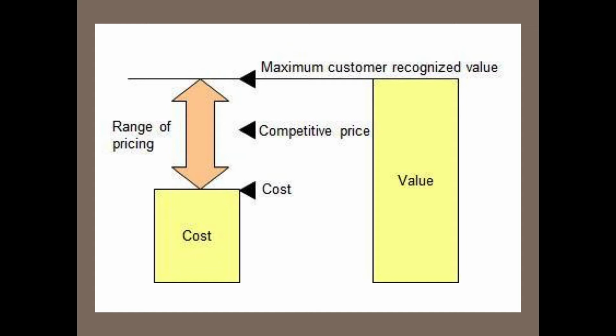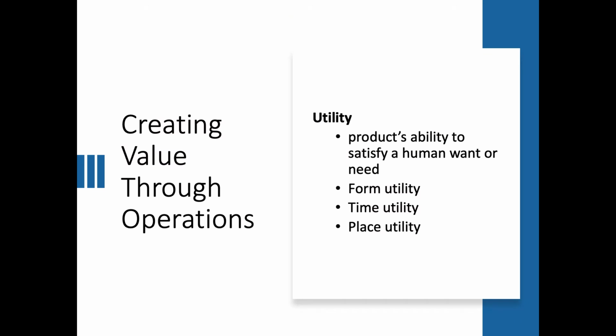The question is, if this is how every buying decision is made, and that's a suggestion here, what the buying decision entails as consumers is we estimate in our head what is our customer recognized value in a product or service, and the job of the producer is to bring that product to market within this range of pricing above cost, competitive, and yet below maximum customer recognized value. Then how does one increase and bring the very most value to market in order to charge a higher range of pricing? And the text will tell you that value is created through operations, through production, through exactly what we're talking about in this particular chapter.